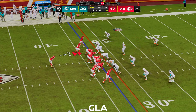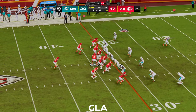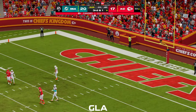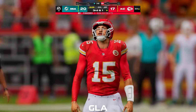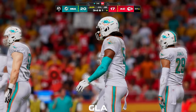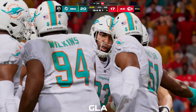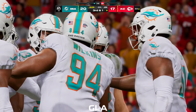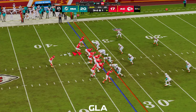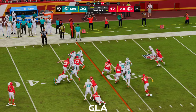Here's second and a yard. They go play fake. Mahomes. It's incomplete. Took a shot, couldn't connect. If you're going to take a shot downfield, second and one is a perfect time to do it. If you're going to be in heavy run defense, you should have good windows to throw it downfield. And it looked like there was something there right after the snap, but the defense able to recover. Here now, third down. Pacheco gets it and tries the left side.